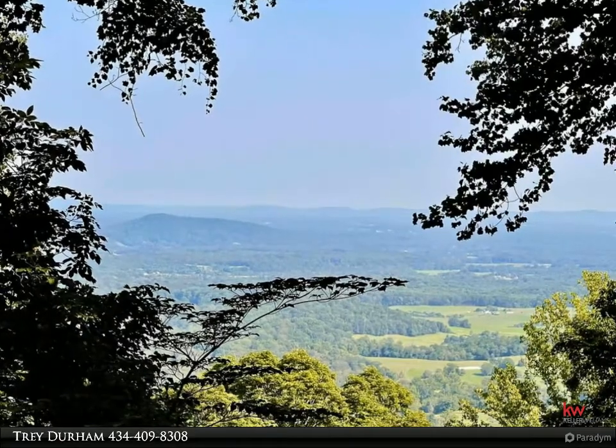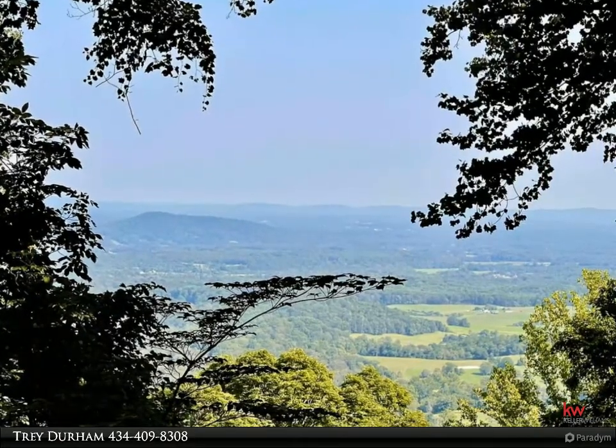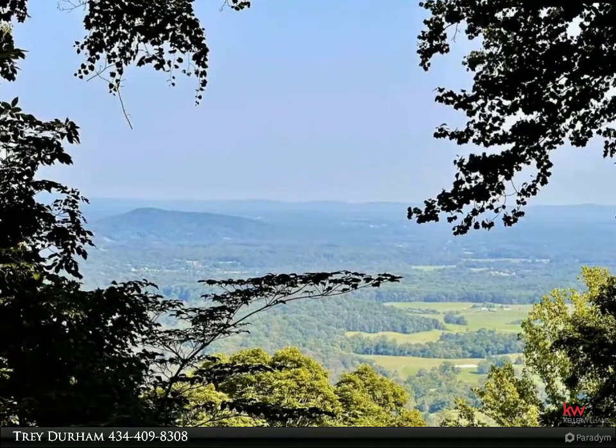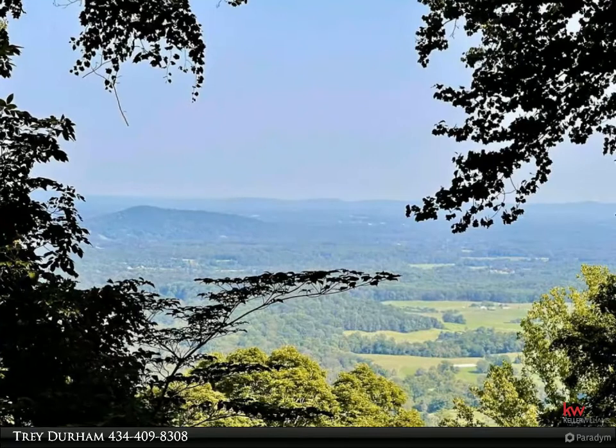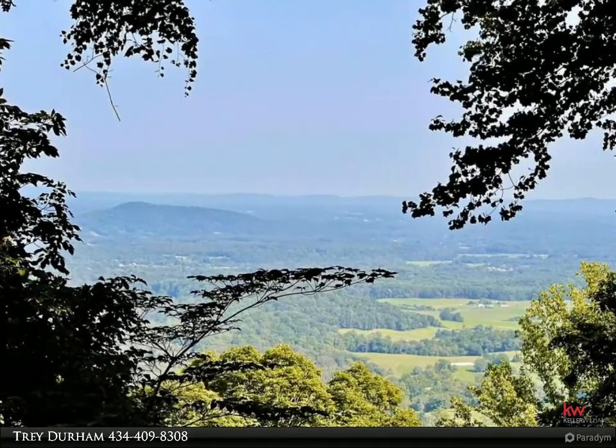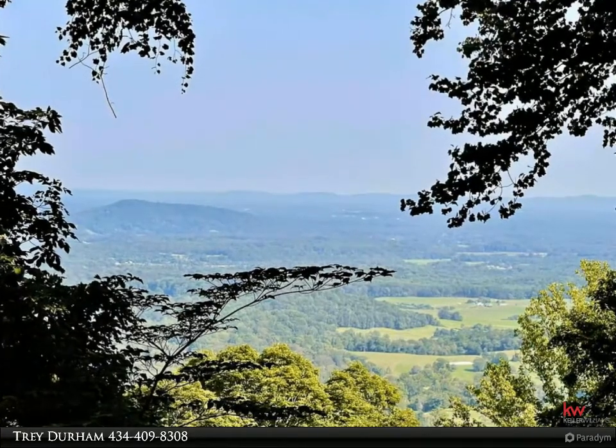Rustic cabin located at the top of the mountain with stunning views. Excellent mountain getaway for the nature enthusiast. Short drive to Skyline Drive with access to miles of hiking trails. Easy drive to Massanutten Ski Resort, vineyards and many other area historic attractions.